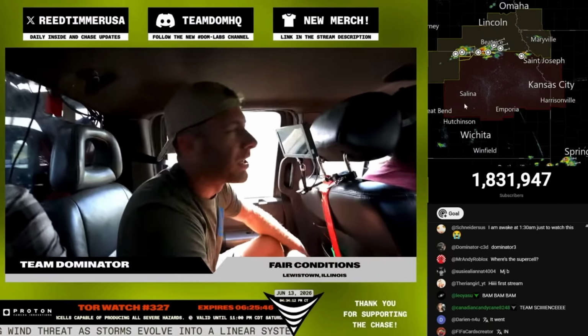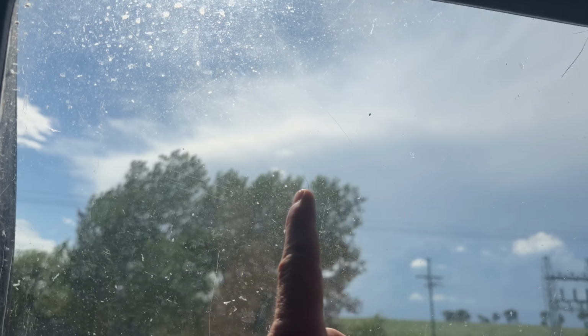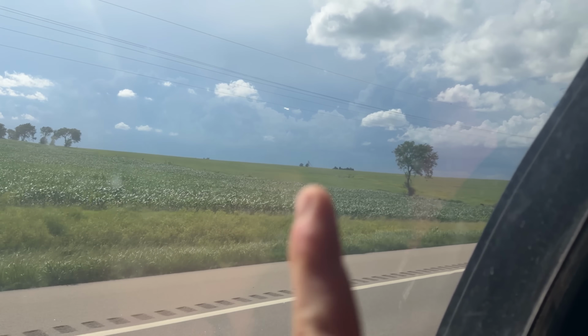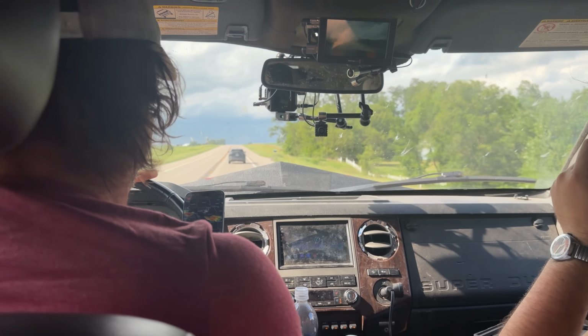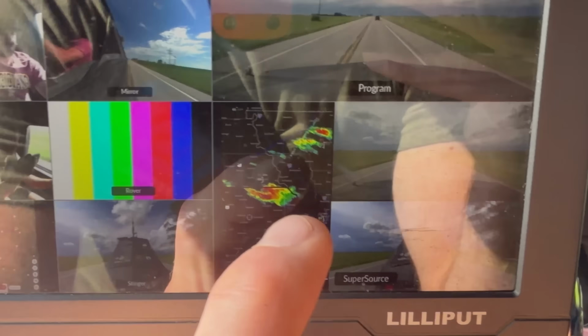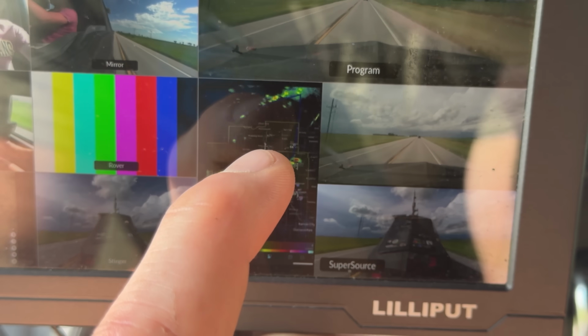We got an emergency. What they're looking at out here is you can see this anvil forming, these lighter clouds up on top. For the heavier stuff, there's definitely rain going on in here. I don't know if you can see this radar right here, but we are trying to intercept this guy right there.